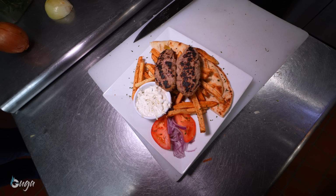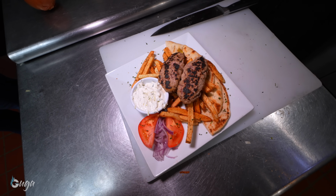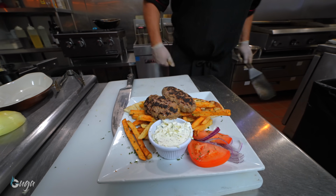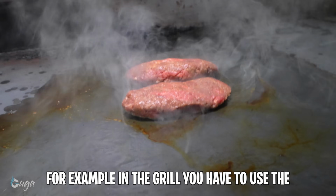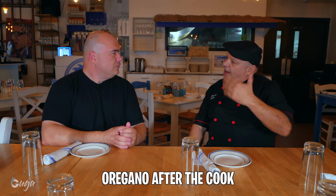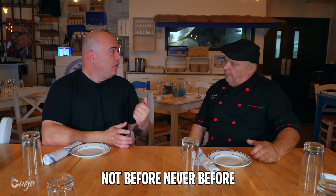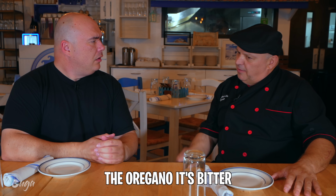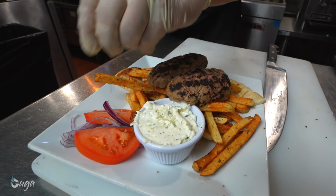Now, even though this lamb kebab looked fantastic, I didn't understand why he was using oregano as a garnish instead of using it inside of the lamb. So I had to ask. For example, in the grill, you have to use the oregano after the cook. Not before, never before. Why? Because when it's burned, the oregano is bitter. Oh, so you always sprinkle it on the end. Yes, on the end. So whenever you make any marinade, if you put it together, it's not a good idea. No. I did not know that. I learned a little something new.